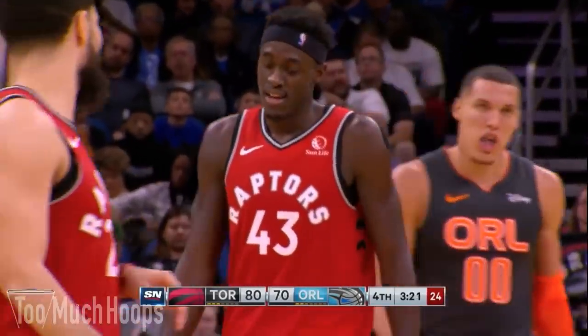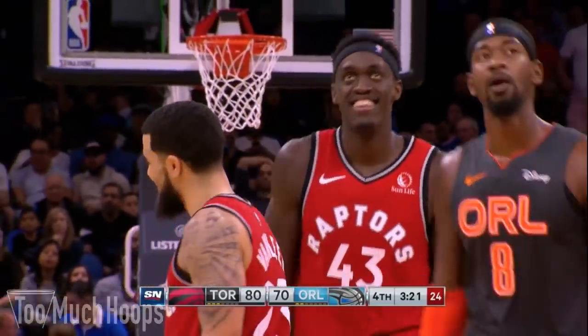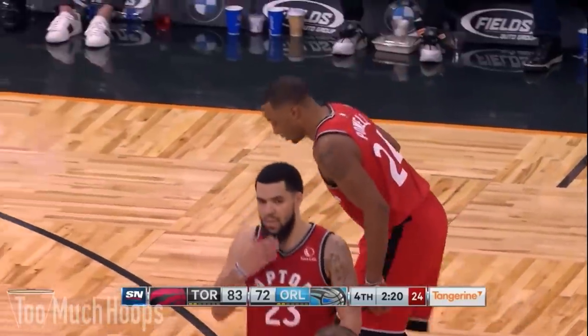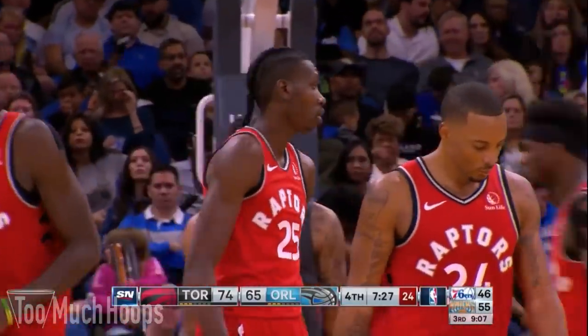Today I want to talk about the Raptors defense in their 90-83 win over the Orlando Magic. After this game, the Raptors have a defensive rating of 102.1, which is tied for first in the league. In this one, the Raptors held the Magic to 34.6 field goal percentage for the game, 30.2% in the second half. They forced 22 turnovers this game. They were absolutely stellar on defense.